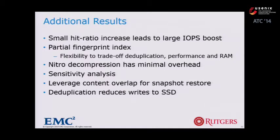Nitro has low overheads, with most of the latency devoted to decompression because it's always on the critical path for reads. Our sensitivity analysis showed that for a unified storage system, the cache heat ratio is important because the slow disk storage is the bottleneck for the overall performance. We also derived the effective cache size formula from physical cache size and deduplication and compression ratios. Because of deduplication, Nitro also accelerates snapshot restore if the old data overlaps with the already cached primary data.